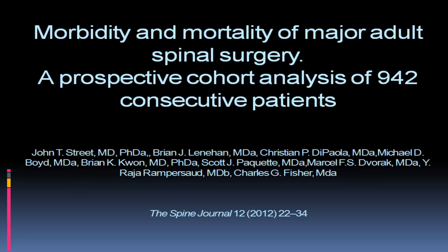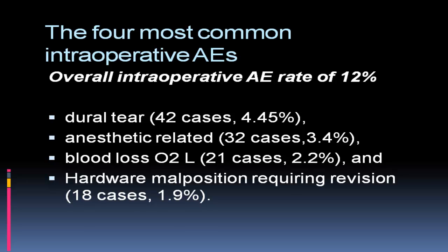In this study by Street et al., published in the Spine Journal in 2011, the first prospective approach to studying morbidity and mortality for spine surgery was conducted. There were 942 consecutive patients who were followed over a 12-month period. By chance, there were 471 elective admissions and 471 emergencies. A reporting instrument called the Adverse Event Form SAVES version 2 was completed in 100% of patients. 78% of these forms were complete by the time of discharge, with 22% returned later to the attending physician.